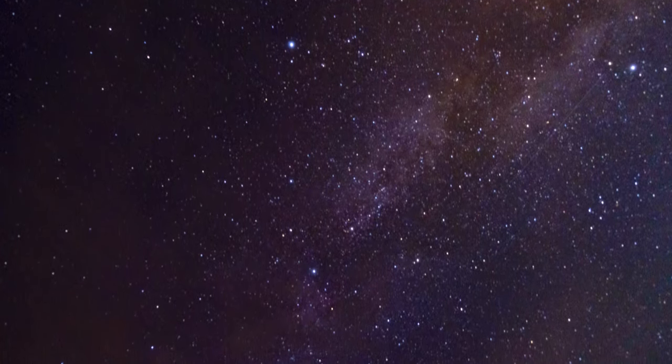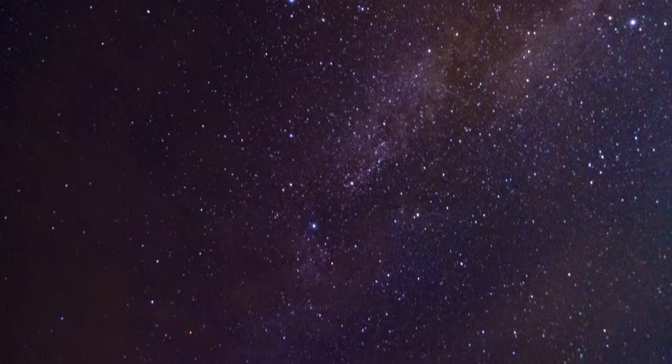And this was my favorite part of the whole trip because we took some astrophotography. It's really hard to take a photo in the city, so it was a very good opportunity. And it was rare for me.